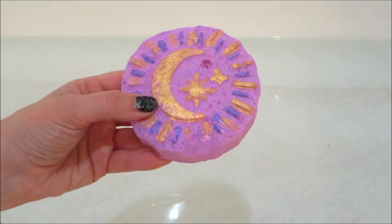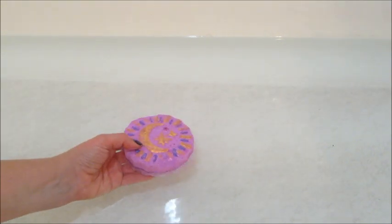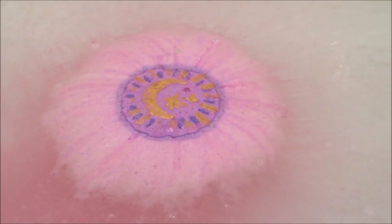Today I have a ring reveal from Pearl Bath Bombs, and this is their Moon Goddess Bath Bomb. It's relatively new to their website. And the fragrance notes are jasmine, sugar crystal, apple, and blackberry.